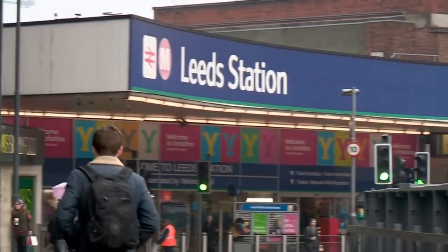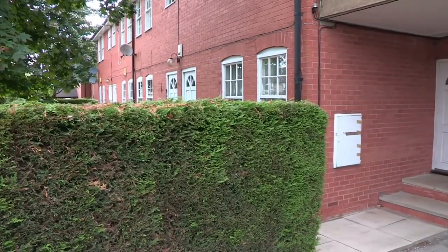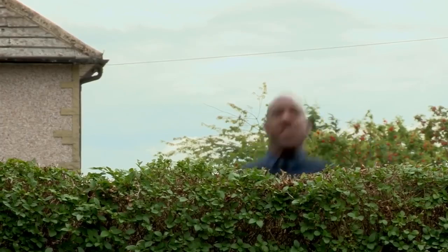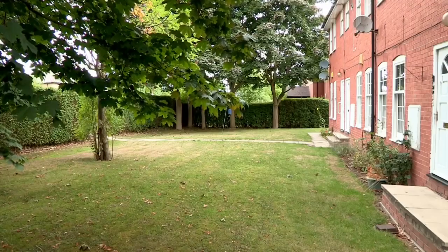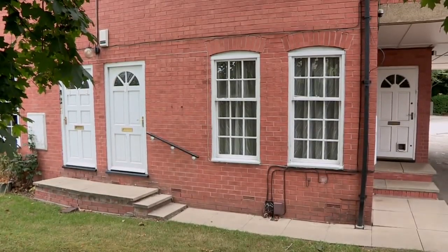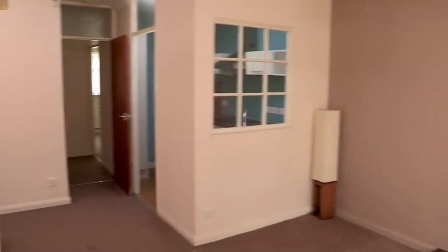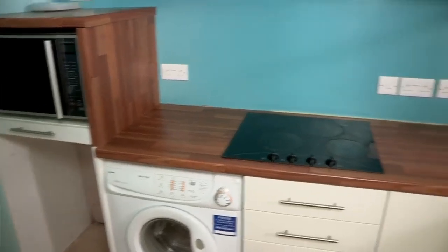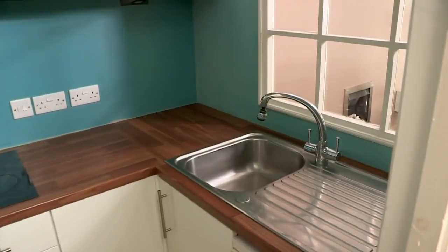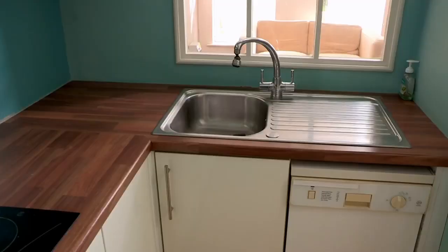We are going back to Leeds, where I saw this. Actually, I couldn't see anything. Oh, well. And there was a two-bed ground floor flat behind these hedges. And not to jump to conclusions, but it didn't take much investigating to conclude that this was going to be a great buy at 75 to 80 grand. The lounge, bedrooms and bathroom were all in good condition. And I'll sum up. Kitchen's all right and ready to rent.